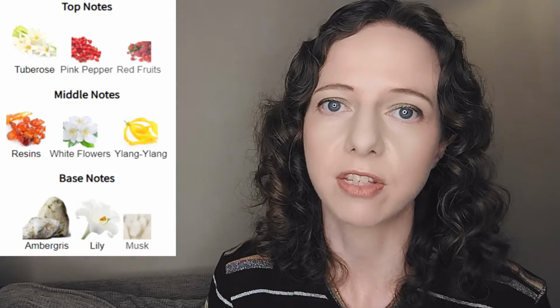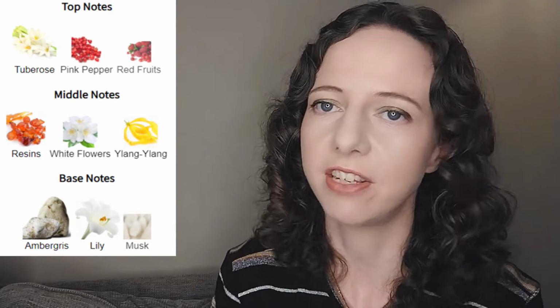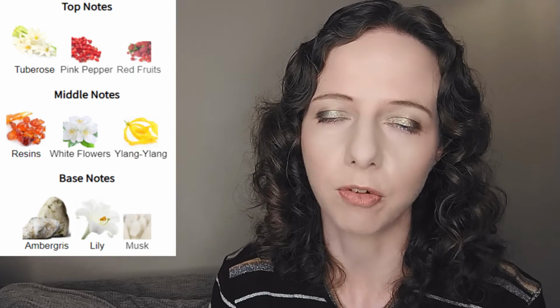So the next fragrance is one from Miller Harris, and this is Black Datura, and it's a fragrance that I got from the Miller Harris website. I was really excited to try it because the notes looked really up my street. It has tuberose, it has lily, and those are just win-wins for me normally.